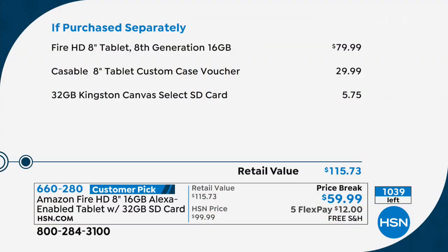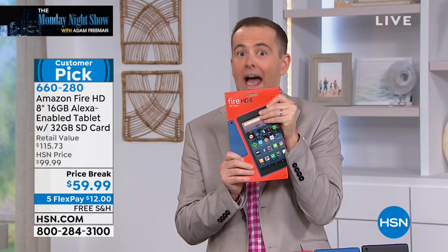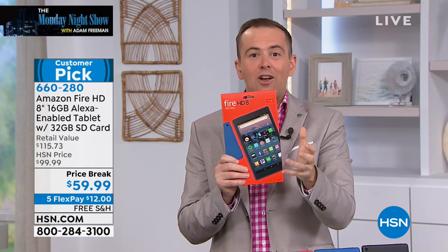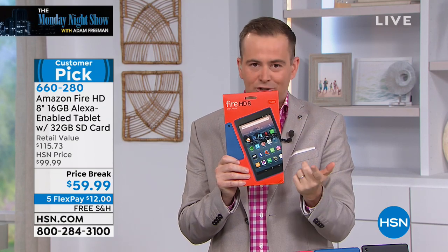It takes a minute to kind of sink in, and then you realize this is the newest generation tablet. This isn't like the old one that they're trying to clear out. It's the brand new one with the HD display, the 8-inch size. It's the one that has Alexa built in, and you start to think, wait a minute. For Valentine's Day, I could get this for less than the price of some roses. I could get them a brand new Fire HD tablet for Valentine's Day. Now that'd be good. A birthday coming up, a celebration coming up. A tablet like this is always going to go down a treat.